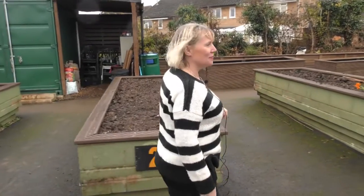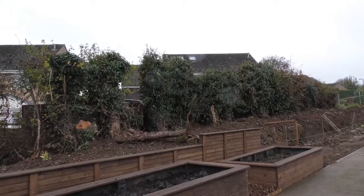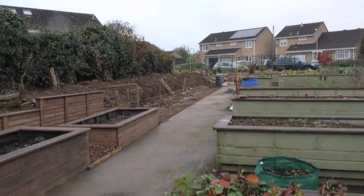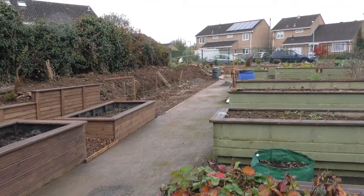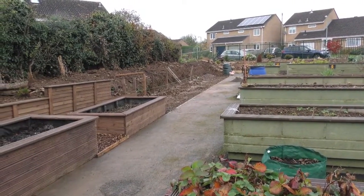The trees that are behind were really overgrown, so we've had to cut those back, clear all that ground. We've had to have diggers in to clear this even before we could start doing any of the actual structure of the beds. So that's what our money has gone for. They're varying heights, as you can see, so that they're suitable for children of all ages. So even nursery can use the little ones.